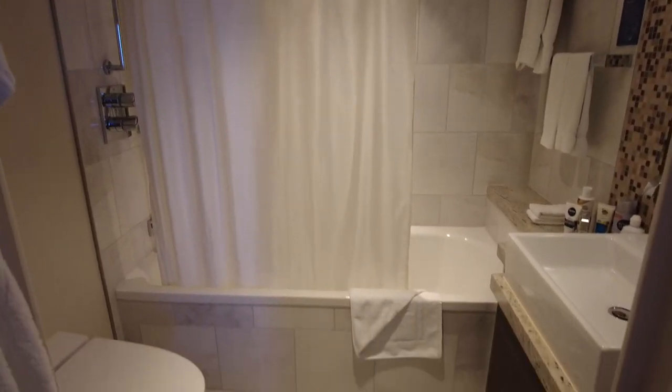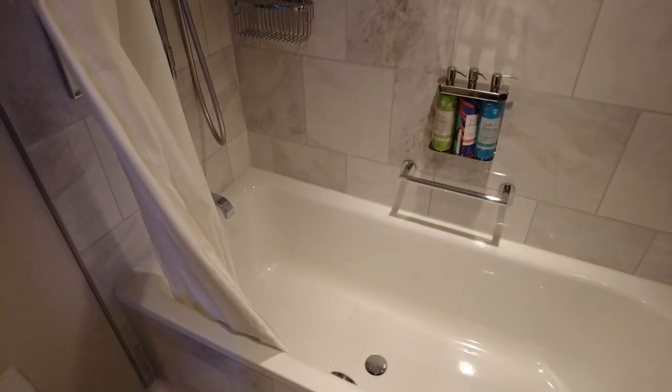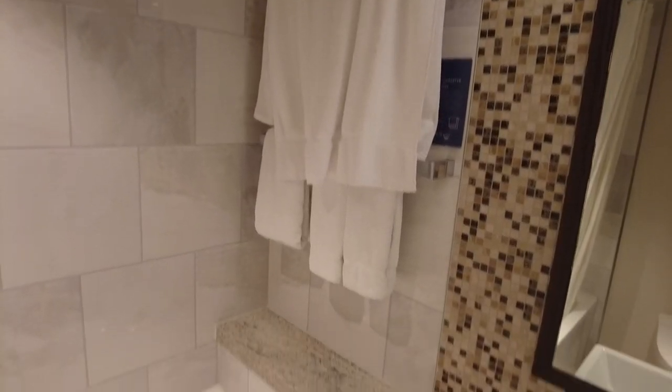Okay, so pretty decent size bathroom. The junior suite with large balcony has the bath with the shower over the bath, which is an advantage or a disadvantage, depending on whether you like baths. It does mean you get a shower curtain rather than a glass screen.